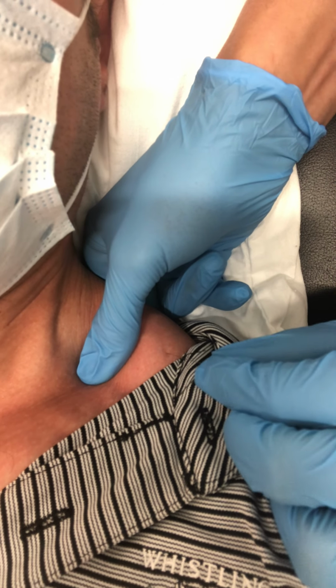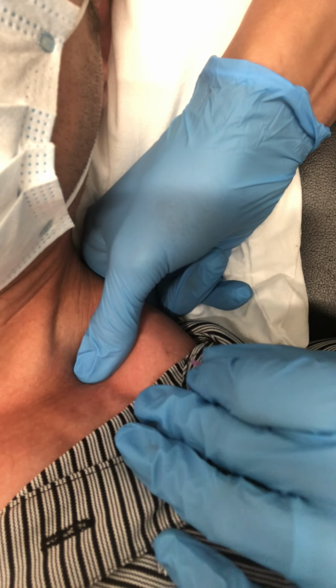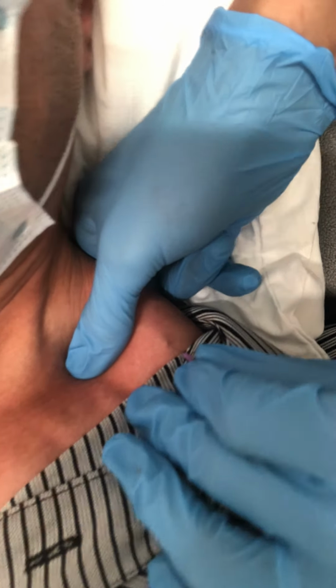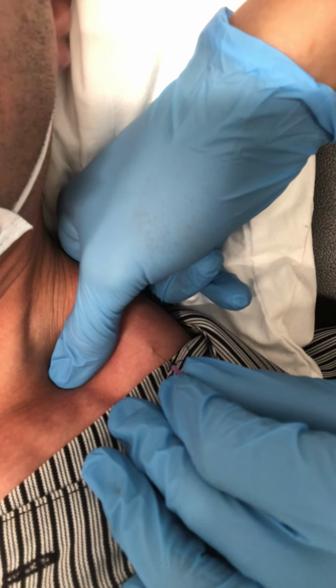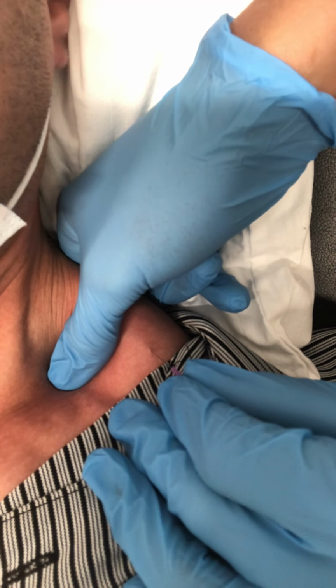See if we can get a good trigger. Well, there we go. So we get them scanning that area. Ooh. Oh, there we go. That's a good twitch. Did we get that on camera there? I hope so. Yeah. So Sean just got a really good twitch response from hitting a trigger point there. A trigger point's just a really tight band of tissue.